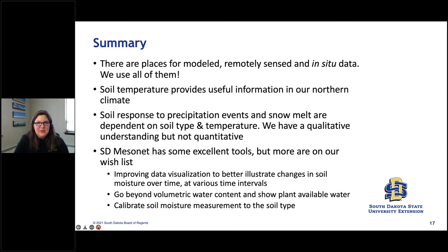And the Mesonet, really we have some excellent tools, but we do have a wish list, including improving our data visualization. You know, getting more of the differences between time, like say a month, a week, whatever, to help inform the drought monitor. Going beyond volumetric water content, as Richard said, towards something like plant available water and other indicators is where we'd like to go. And we have soil samples, so they are doing soil characterization with USDA, and eventually we will calibrate the soil moisture measurement to the soil type, which would be even a step higher for us to better understand our soils here in South Dakota.